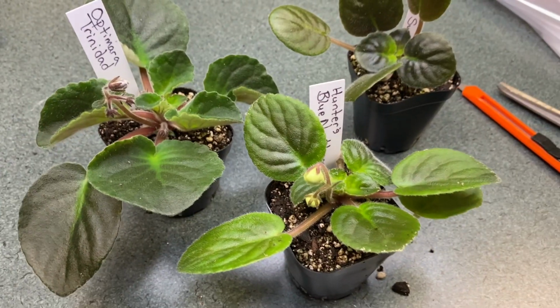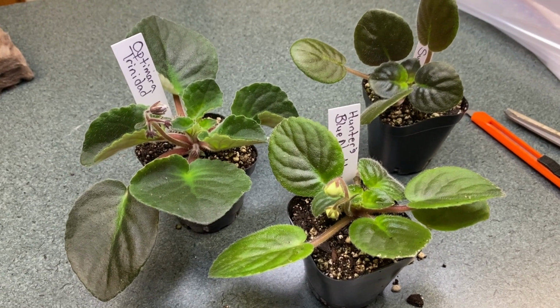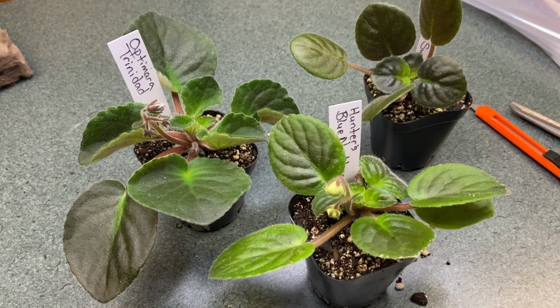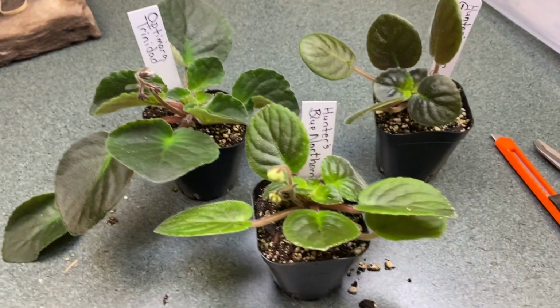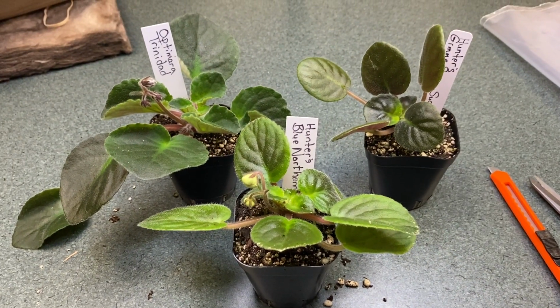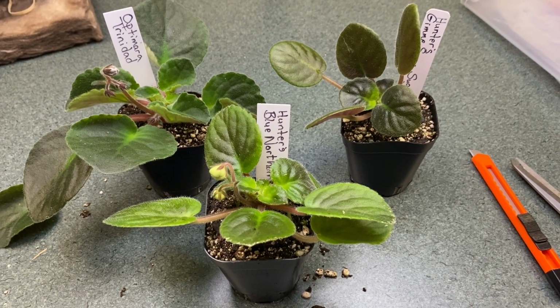But yeah, this really brightened my day, seeing 10 new violets. I can't believe I have 10 new violets now, and I think more coming. I have more that hasn't been shipped yet, so I have no idea what I'm doing. I'm getting all these, but once you start into it, you just can't help it.